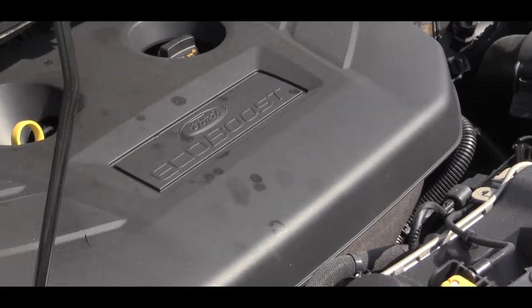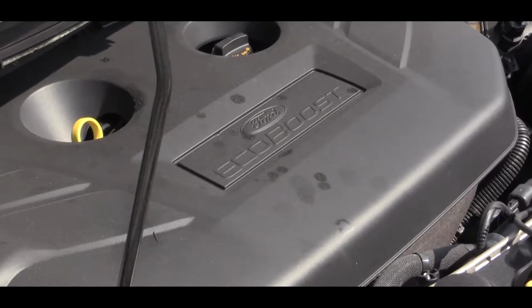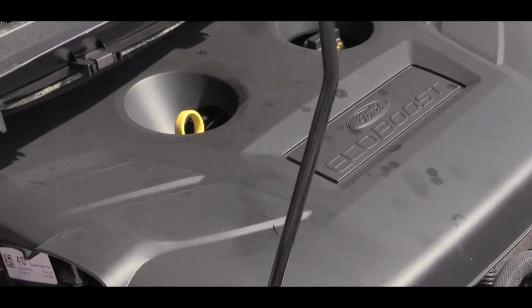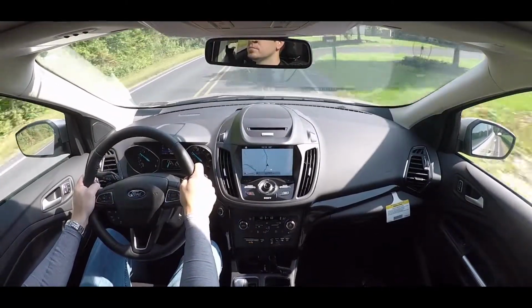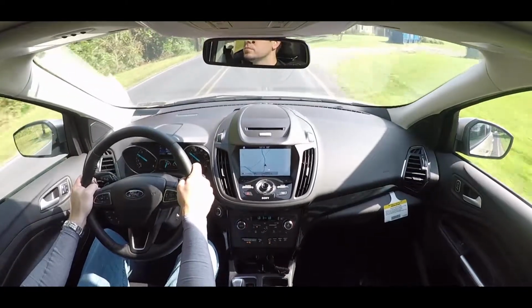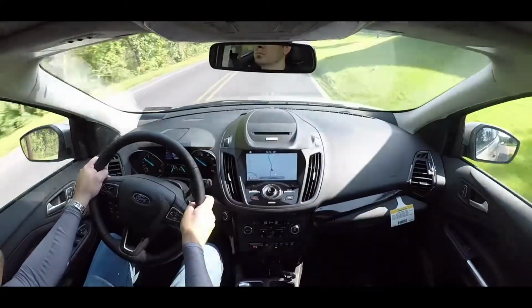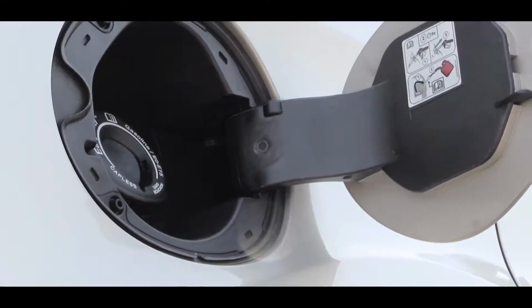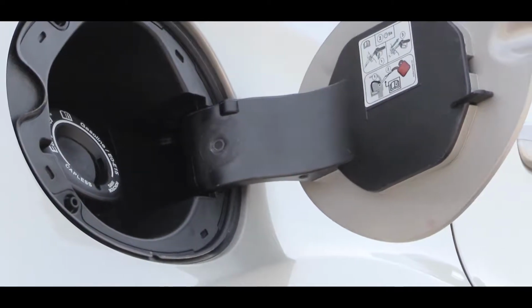But then there is the 1.5 liter turbocharged 4-cylinder engine. That one is going to come standard on the SE and Titanium trim levels. That is going to put out 179 horsepower at 6,000 RPM and 177 pound-feet of torque available at 2,500 RPM. Power is going to be sent to either the front wheels or all wheels through Ford's intelligent all-wheel drive system. And miles per gallon on that one is going to give you 23 in the city, 30 on the highway, with an auto start-stop system.